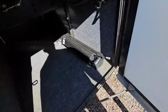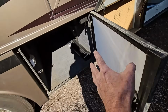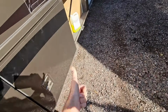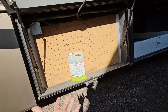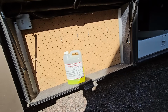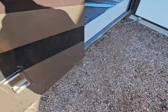I will say he did admit to doing a bad decision with his entry door awning, and if you can see that arm sticking out, he left it out when he drove it. So that is on the list of things that Doug knew about. Right here would have been, normally on most Newmars, they add the pegboard right there as found space because the wastewater tanks and the freshwater tank is on the other side of that. So it's just found space. Nice feature that Newmar gives you.